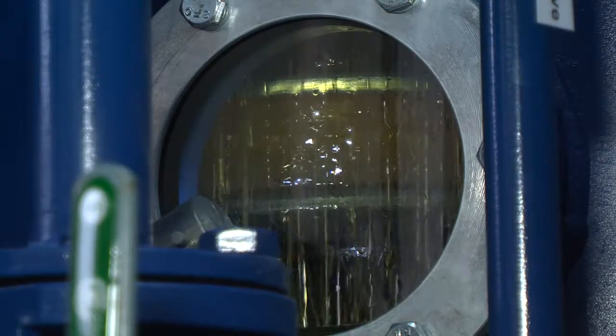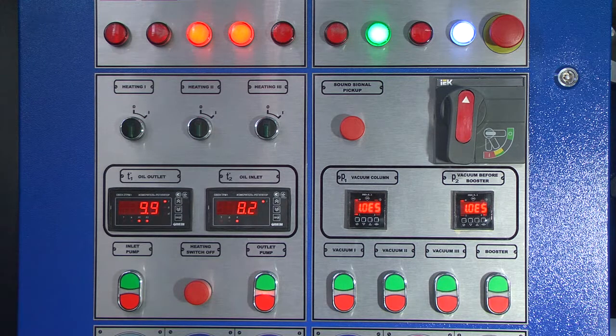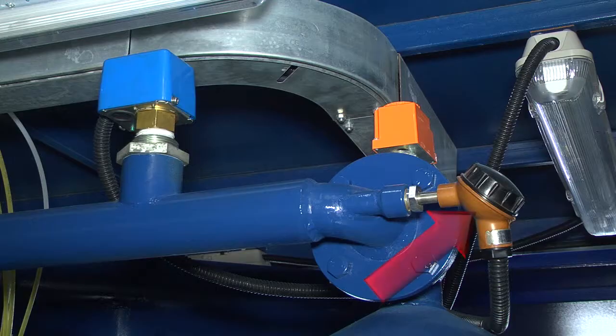After circulation is established, check if the heating switch off button is unlocked, and start the oil heater section heating 1. Heat to plus 50 degrees centigrade temperature. Heating is controlled by a thermistor sensor located near the heater.